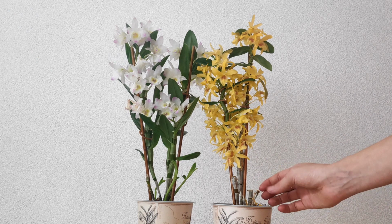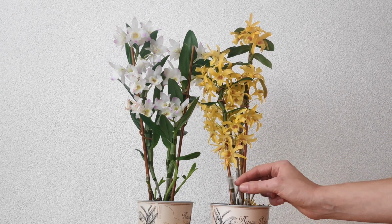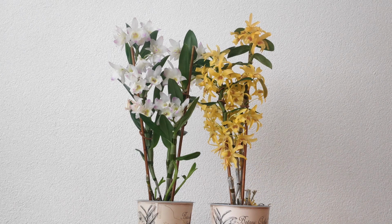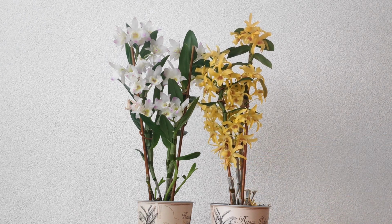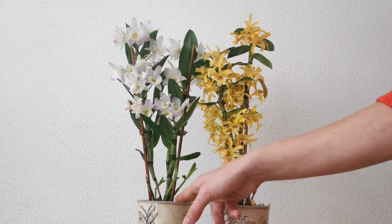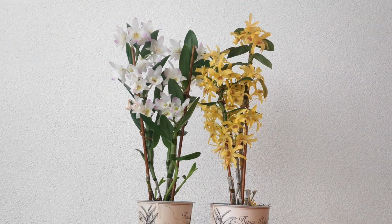And I can see that the supermarket has snipped off these canes, which they tend to do sometimes to make the display look nicer, which is a shame because it means that these don't have a lot of storage capacity to back them up. But I'm sure it will recover all right. And I don't know what this might be, it's new to me, but I have seen it in shops quite often, so if any of you have an idea of what it can be, please let me know and I can give it a name.